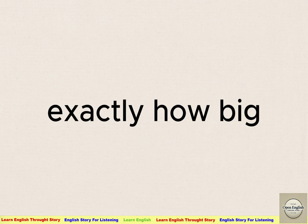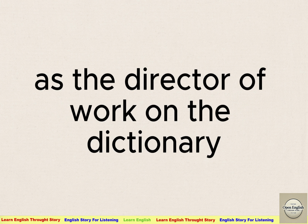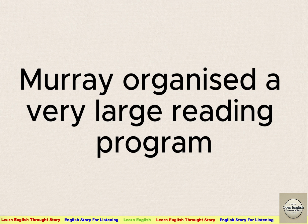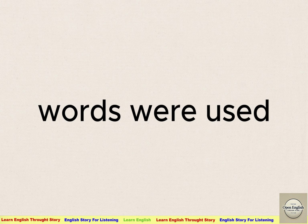Finding all this information was a very big job, although no one realised at the beginning exactly how big. A Scotsman called James Murray was appointed as the Director of Work on the dictionary in 1879, and the plan was to finish the job in 10 years. Murray organised a very large reading programme. Hundreds of people sent him examples of how words were used.